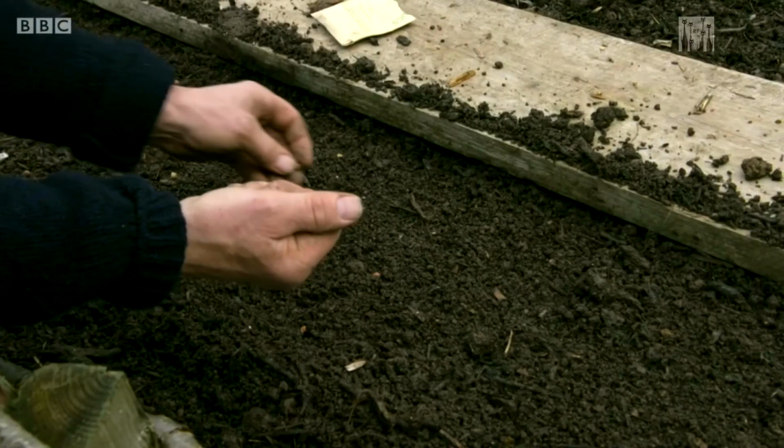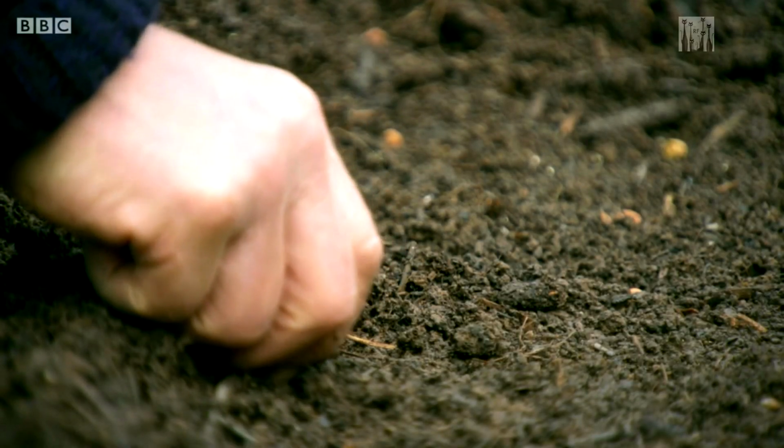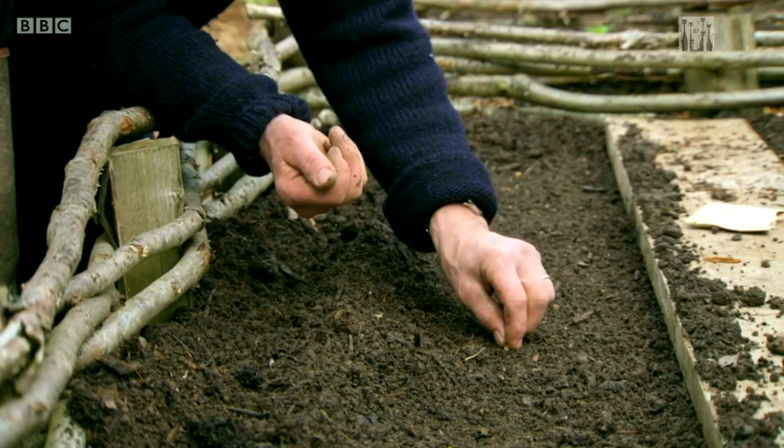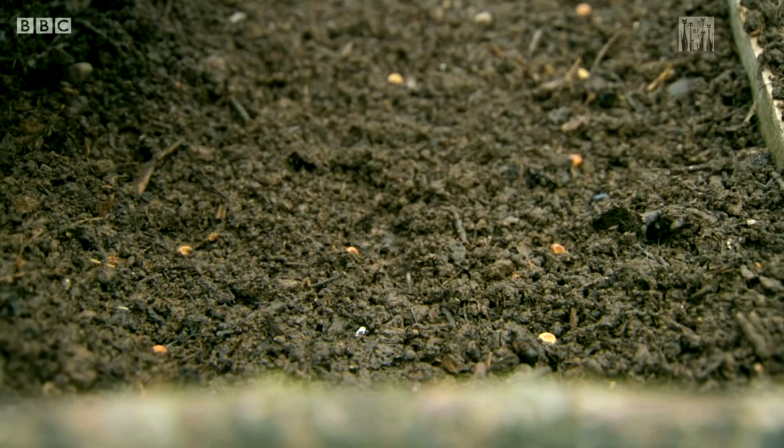If you're short of space, peas can be grown in pots with a simple frame support, or even on a windowsill, and then harvest the shoots as a salad crop.